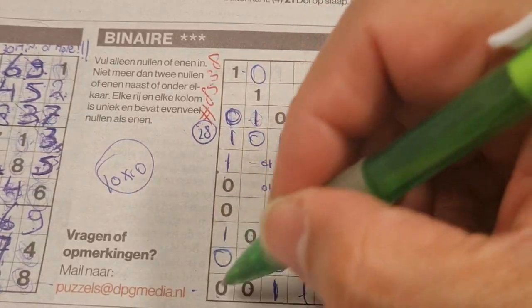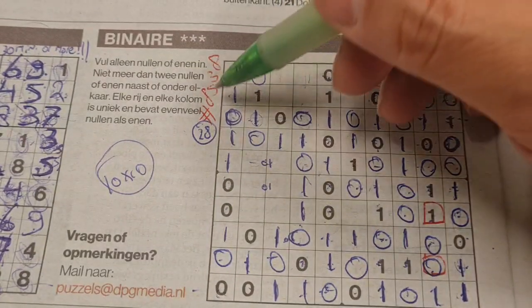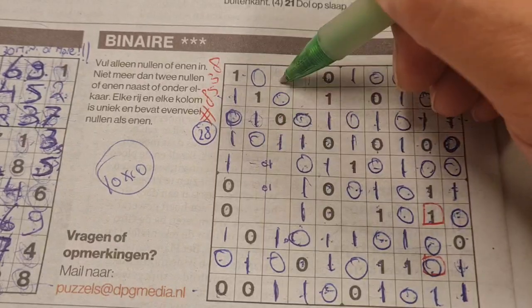1, 2, 3, 4, 5 ones. So the rest are 0s. 1, 2, 3, 4, 5 0s. So the rest are 1s. Double 1, here no, there no. Double 0, here 1, there 1.